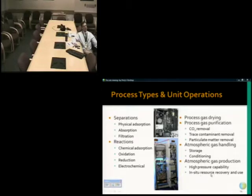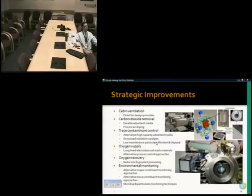And also we may process materials at a location. If we've got water ice somewhere, we may try to extract that and then be able to get our atmospheric gases from there. That's our good summary there.